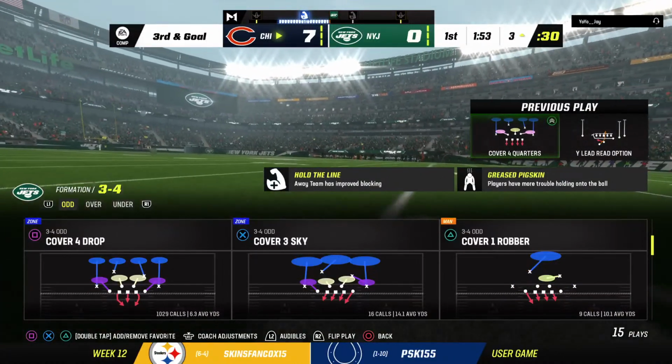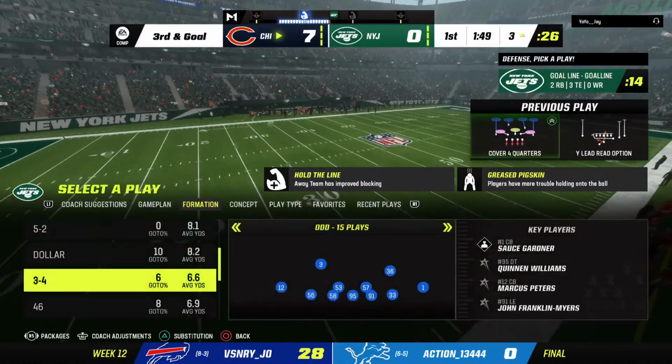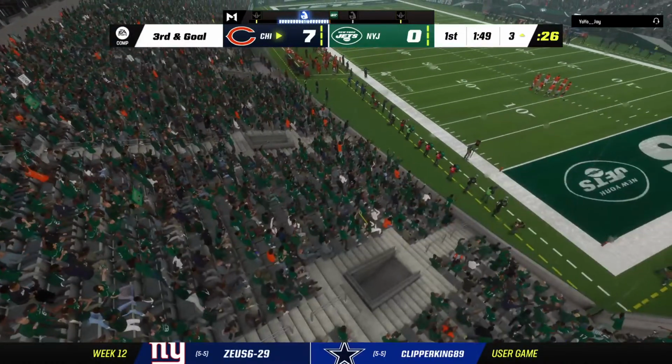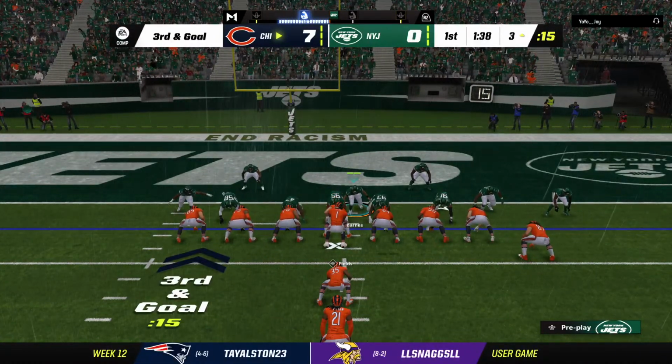His path became similar to almost running a stretch play, didn't it? Trying to find a crease, anywhere to put his foot in the ground and cut back. It just never materialized. Now they'd really like to make the short field pay off. We'll see if they can, but this is 3rd and goal.